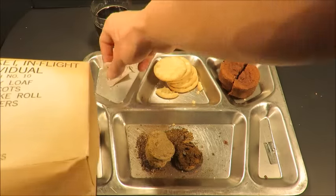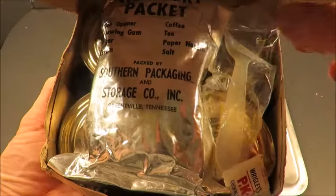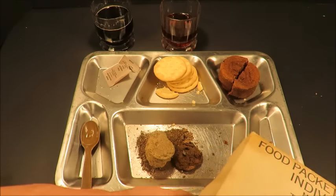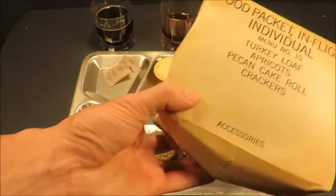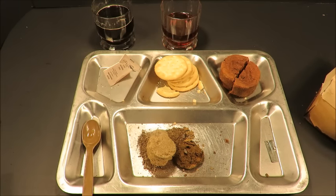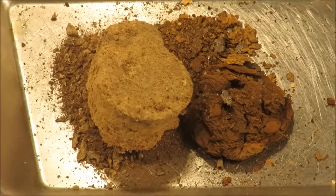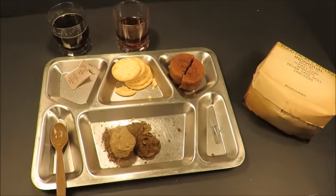Well, that just about does it. The food packet, in-flight individual. They came 10 to a case, 1200 calories, a lot like an MCI, just slightly different components. You know, one of these had date pudding. I gotta find one of those. Definitely something different. Definitely something that was worth checking out. And, I mean, get a load of those fossils. Look at that. Anyway. The in-flight food packet.